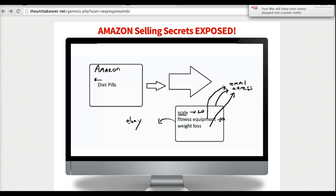They just appear in your DS Domination back office, okay? And all at once, you can send out an email to all your customers that are clearly looking to lose weight, all right, about your diet pills. And guess what? When you send out that email, you're sending them to your listing on Amazon.